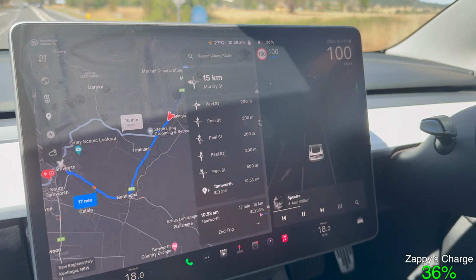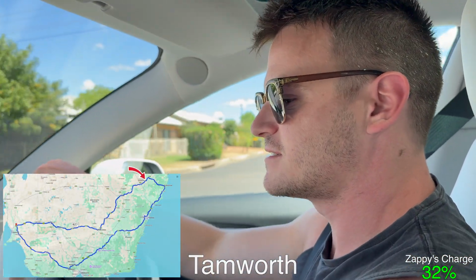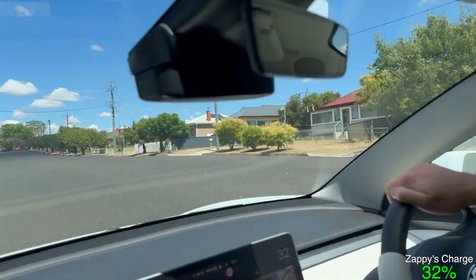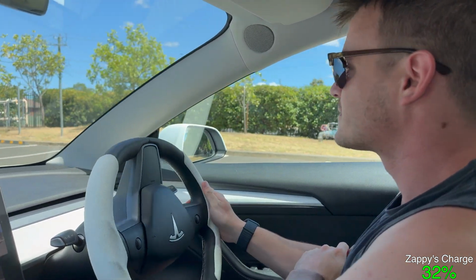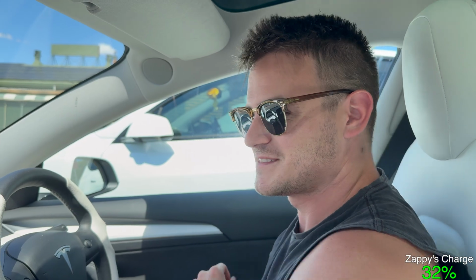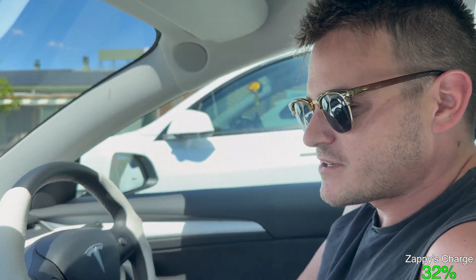As we're approaching Tamworth, the supercharger down here says it's full, so we'll see what happens when we get there. It says it's in here. Yep, they're in there, which is a bit bizarre. It looks like there's a car parked on an angle, but the supercharger's on this side, so that's fine, and we'll park straight like normal people. And we'll go and put it on charge. We're on 32%.